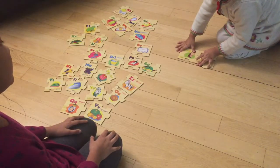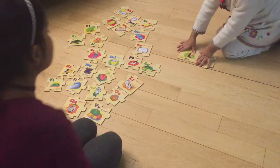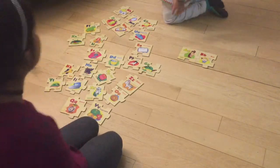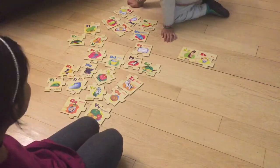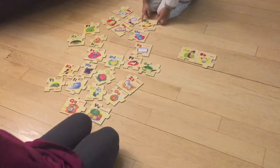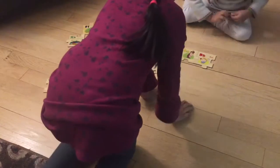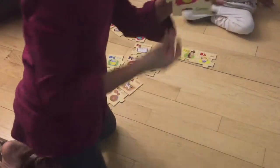It's a letter C. And it's for candy. C is for candy. C is for candy. Candy. C is for candy. Wait. Here you go.